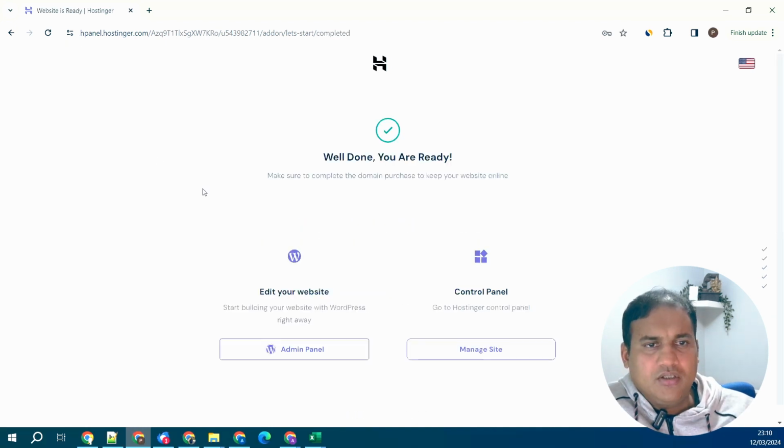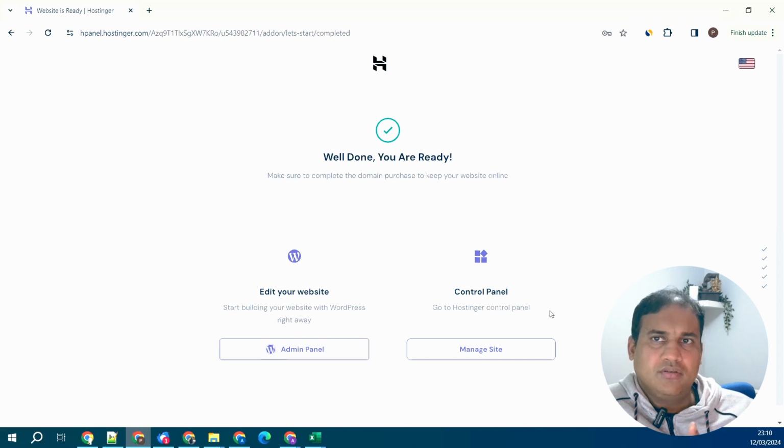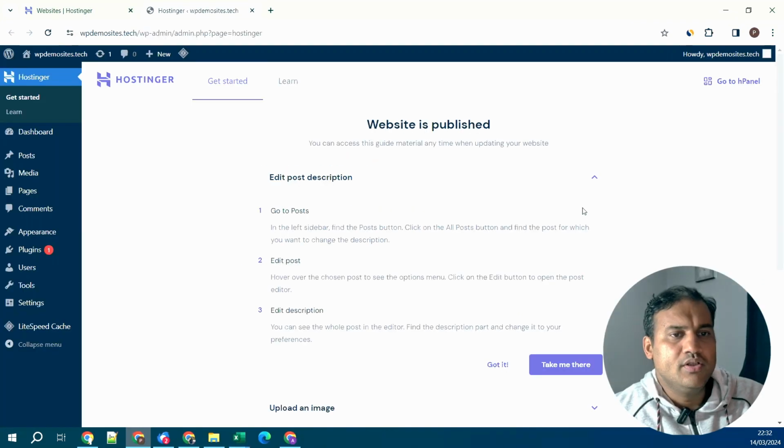Okay, it took around a minute to install everything, and now you can directly go to edit your website, or there is a control panel. Now the control panel is a bit technical, where you can go and check all the files as well. So as a beginner, you do not have to go to the control panel. You can just do everything in the admin panel. So what you need to do is click on admin panel, and you will see this dashboard.